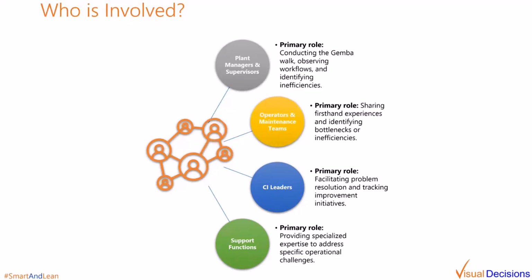And then for the support functions such as quality, safety, engineering, supply chain, etc., their primary role is to provide specialized expertise to address specific operational challenges. And some of their key responsibilities are analyzing quality trends and identifying process improvements, ensuring safety compliance and risk mitigation, aligning production processes with engineering and supply chain requirements.